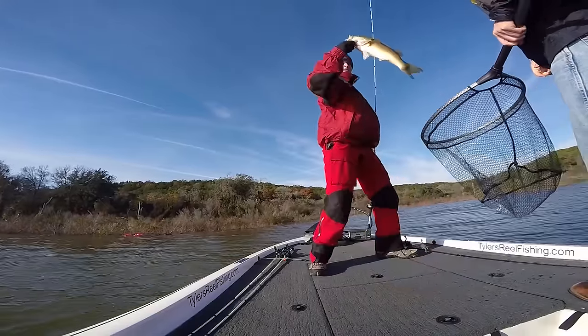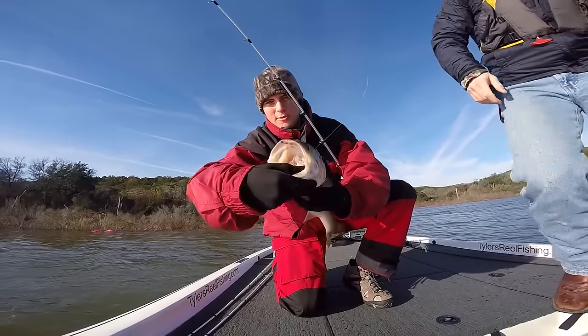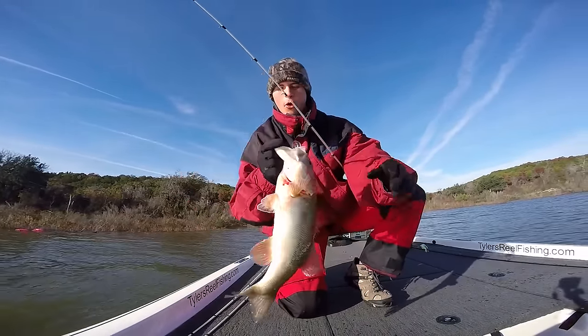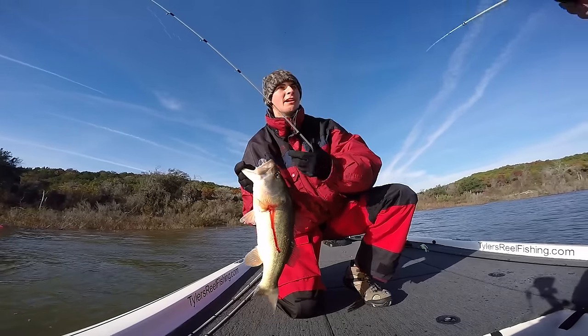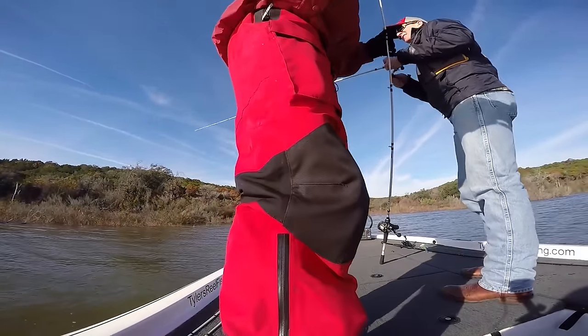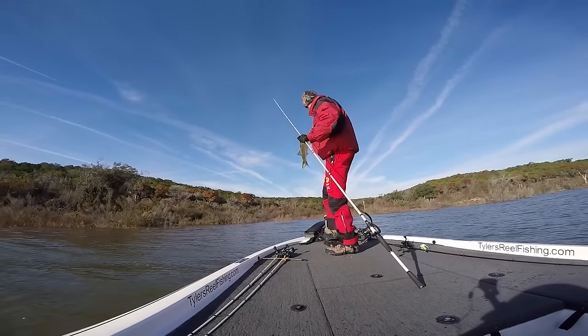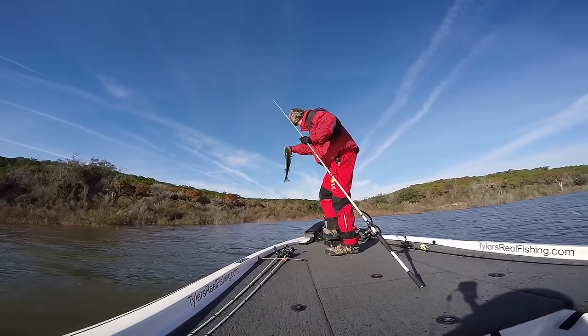Clark, and that's how you can tell when those stud largemouth want to eat your crankbait, when they eat it like that. Oh, oh, oh. Yeah, buddy. No, I got a bite right as you got that fish, but I figured it'd be more important to net him. Dang it, you bleed too.